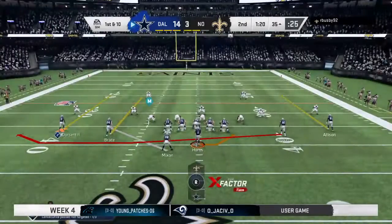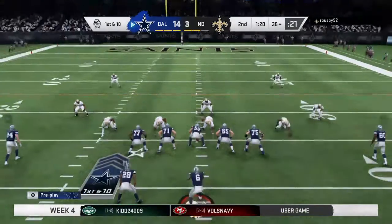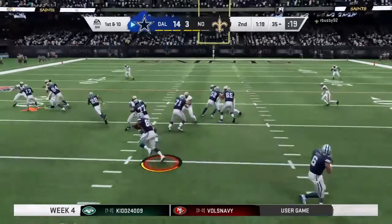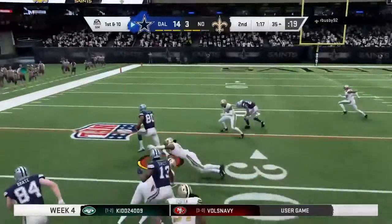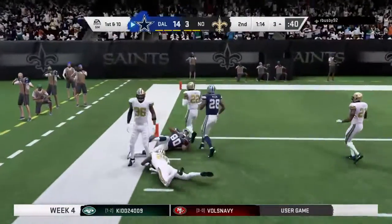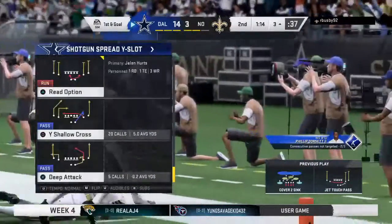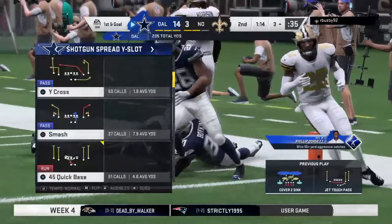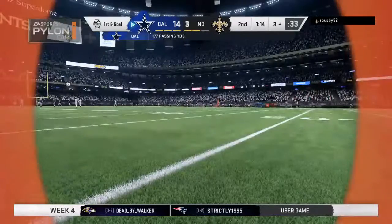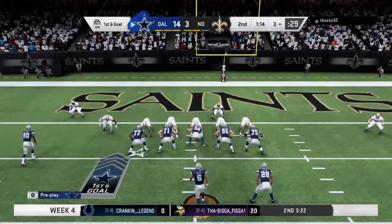Ball up to the 35 now as they come up on 1st and 10. Here we go. He'll get the first down and more inside the 20. Give him 32 on the play. This is one of those plays that could go either way, but we've seen the influence of the college game now in the NFL, where we're seeing more and more of these plays run, and that one went for a big gain.